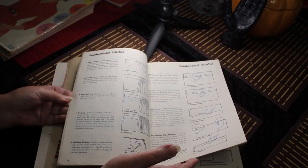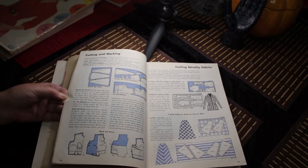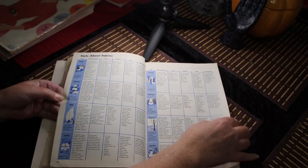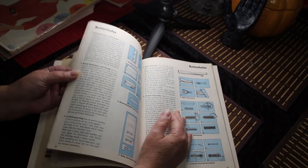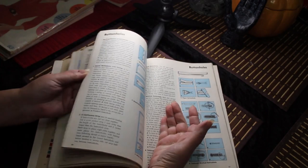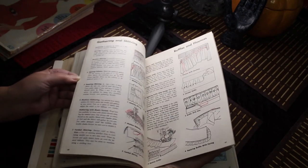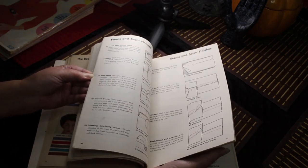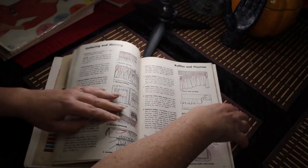But there's a lot of similarities in most magazines, like pressing, cutting and marking, which is a very good one to always have in a book. Facts about fabrics. This is a really helpful chart. I've used it a few times now. How to do all kinds of different buttonholes, including bound buttonholes. Again, really helpful instructions. How to work with lace, embroidery. Again, a huge section about hemming, ruffles, darts, seams and seam finishes. So a lot of these books will have a bunch of similar things.